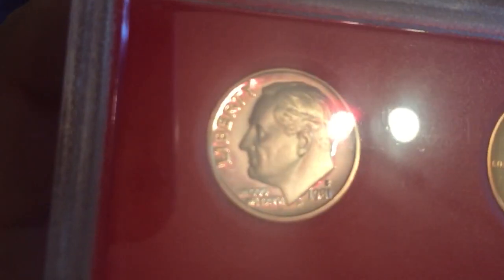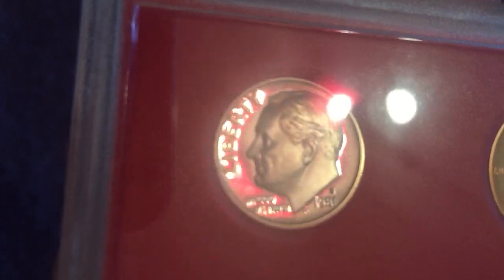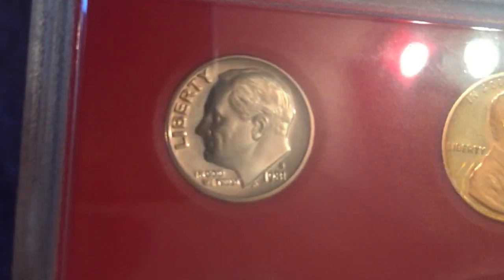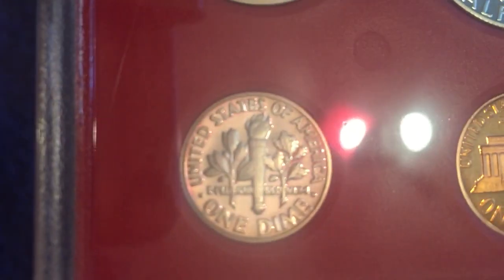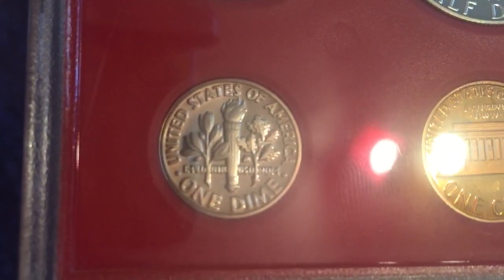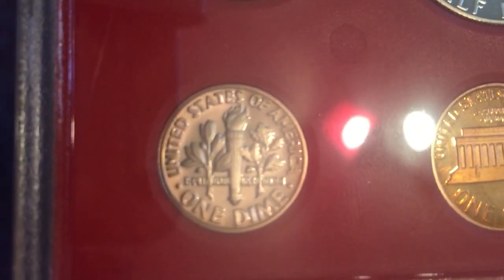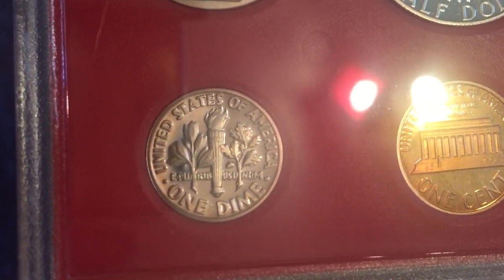And then we move on to the dime. And this is Mr. Franklin D. Roosevelt, who was the 32nd president of the US. And on the reverse of this one, we've got an olive branch, which denotes peace, a torch for liberty, and an oak branch for victory.